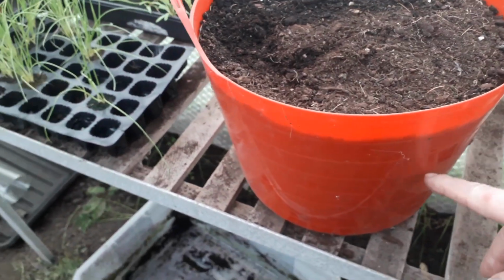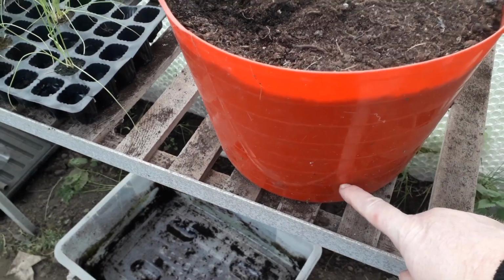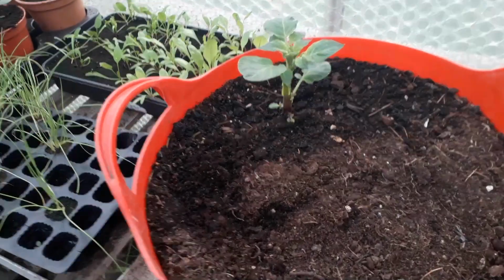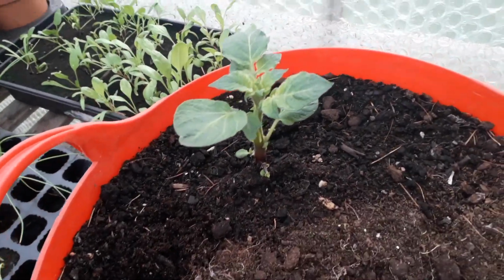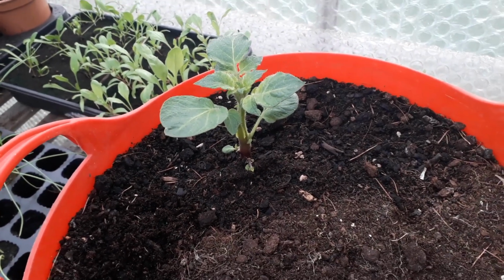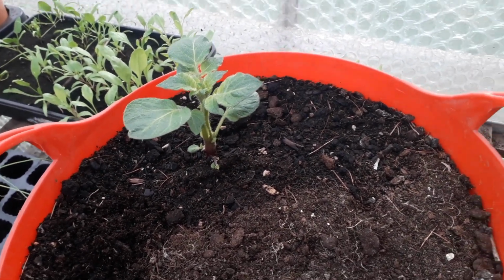And when we put this potato in, we buried it right to the bottom and then filled this tub up. So obviously with weather being a bit cooler, that's what's caused it to take that little bit longer. But it's up and on its way now, so that's all that matters.